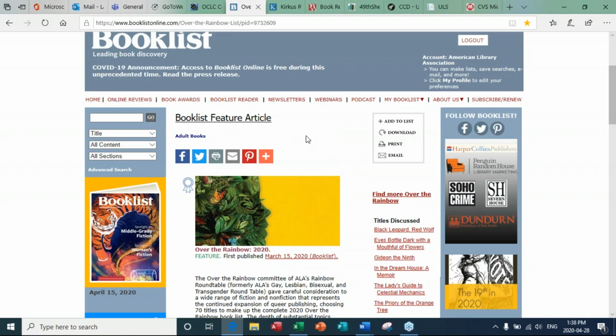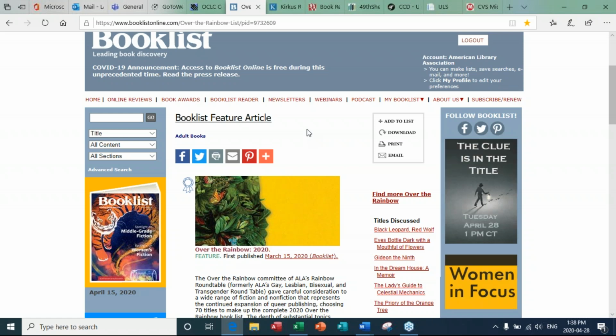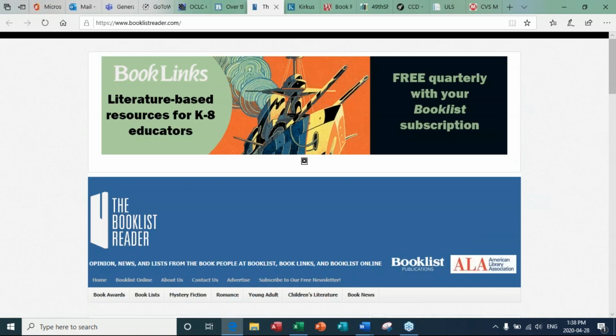So the Book Awards tab, again, very, very comprehensive, super helpful, definitely worth a browse. It's something that I also use quite frequently when I compile lists to add to CCD for selection lists. So helpful for that. The next one I wanted to talk about on their site is Book Links or Booklist Reader.